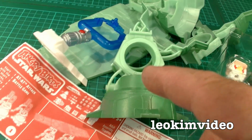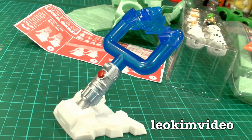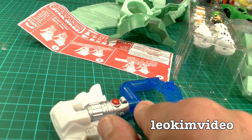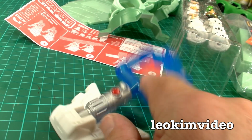I wasn't expecting it to be almost as big as the other one. And I'm getting some instructions. And I'm getting a launcher which fits a much smaller bird, but it's got a much better, much stronger feel to the spring than that other dark side one.